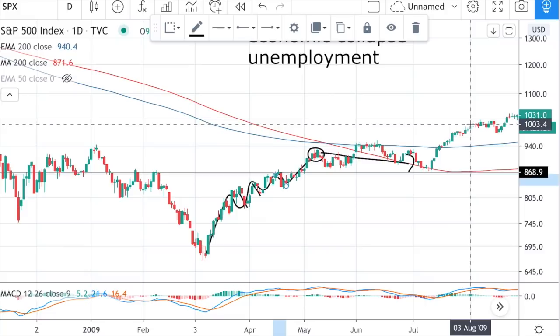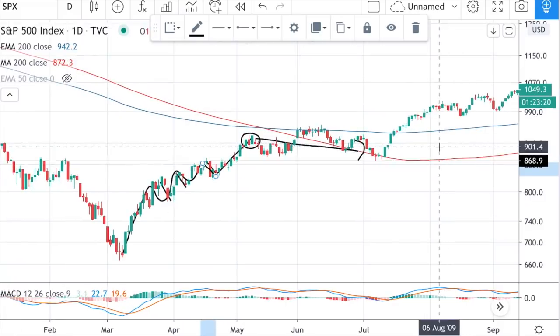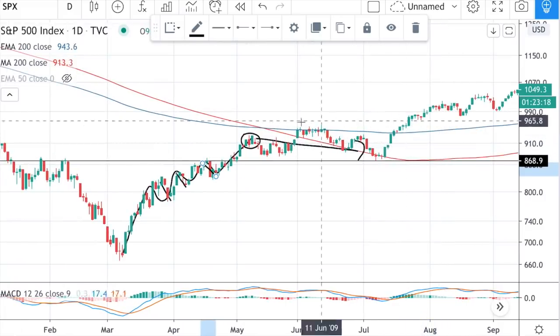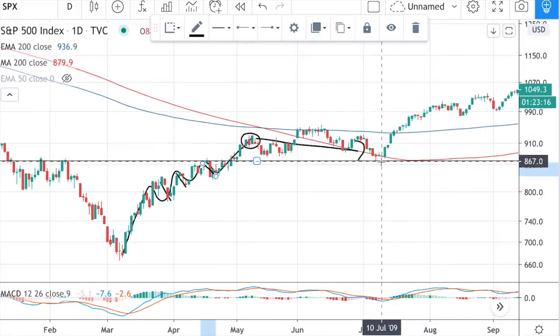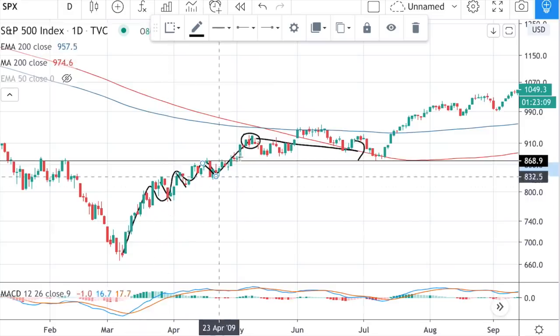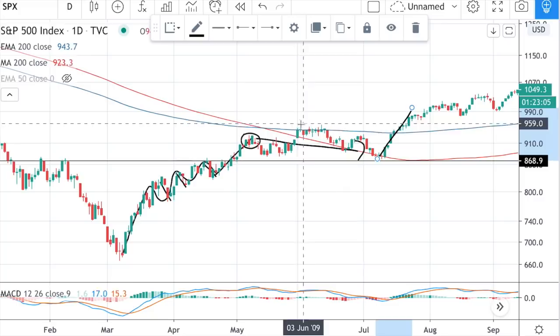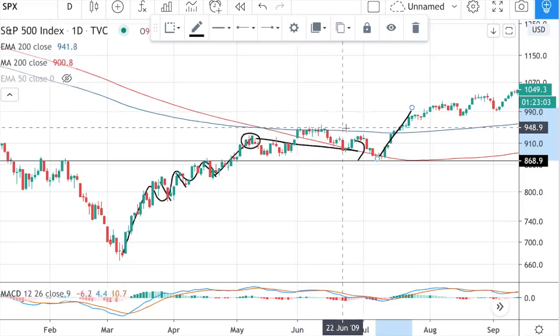And so I'm really putting the emphasis on correction in this video because I truly believe that what happens after this correction determines where the markets go in the long term. And you can see here, after this overextended move, we had the correction and then the markets broke out. They made higher highs and they broke out of that very significant support level.